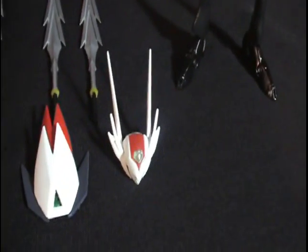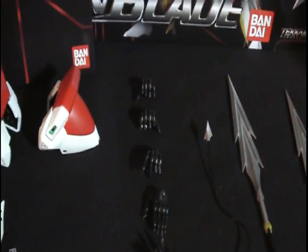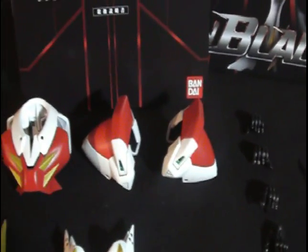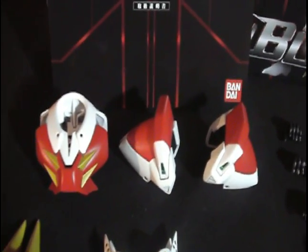Here's the extra head sculpt, which is the fully transformed Tekkaman head sculpt. Moving along here, of course, the interchangeable hands, the famous interchangeable hands that a lot of the guys at Sideshow Freaks have been telling me and warning me about, that they are a big pain in the ass to put on. So I can't wait to deal with that, I guess. And of course I'll let you guys know on this review what goes on with that.